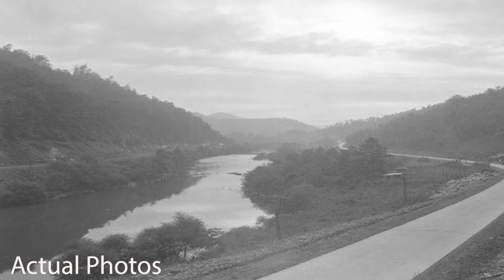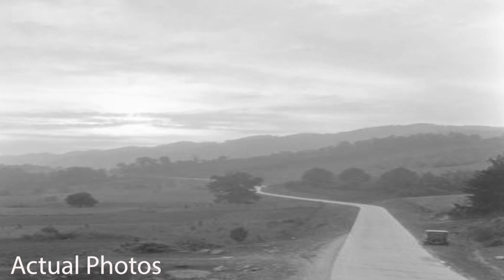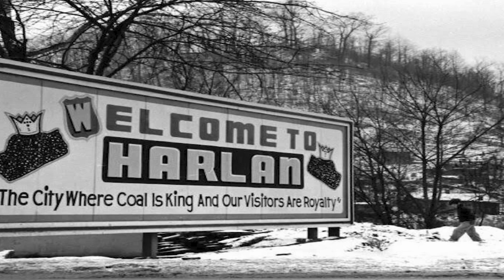Finally, there was a nice, smooth, and reliable roadway for people to travel to the outside world, and for people and goods to get into Harlan easily. Between the new rail access and new roadways, Harlan was finally open for business, and local officials were very excited to take advantage of these opportunities.